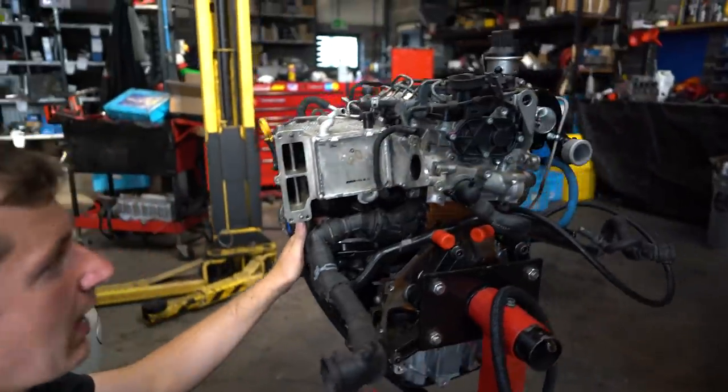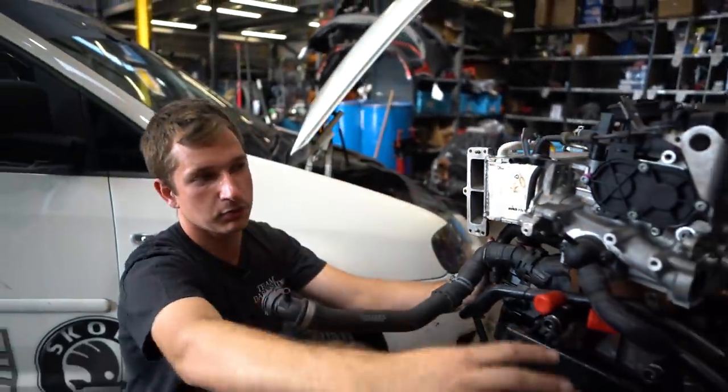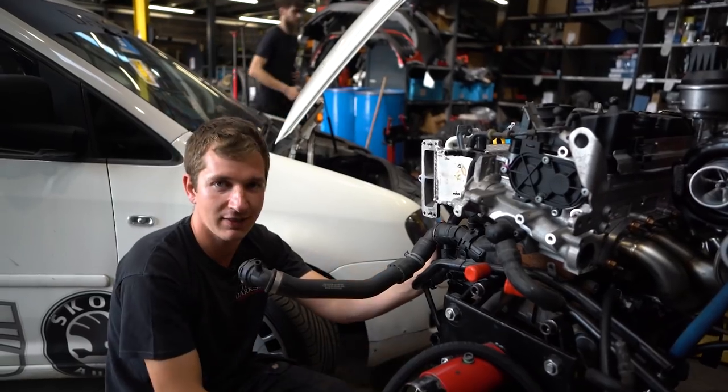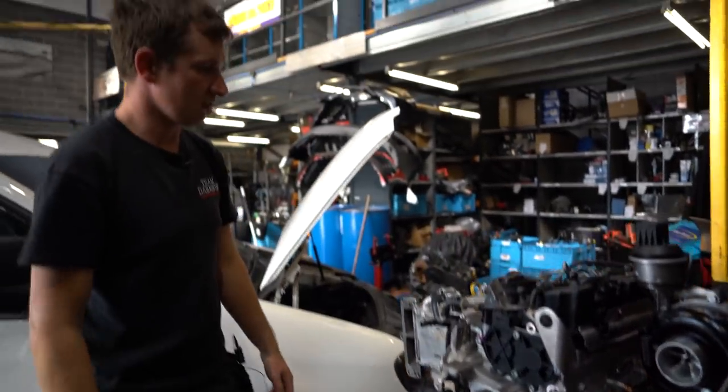The only other thing we are waiting on is the adapter from this part to the boost pipe. So when that is machined, we'll get that made up. But we're probably going to get it in the car before we do that, because it's not a massive job to do. I'm trying to think if there's anything else.